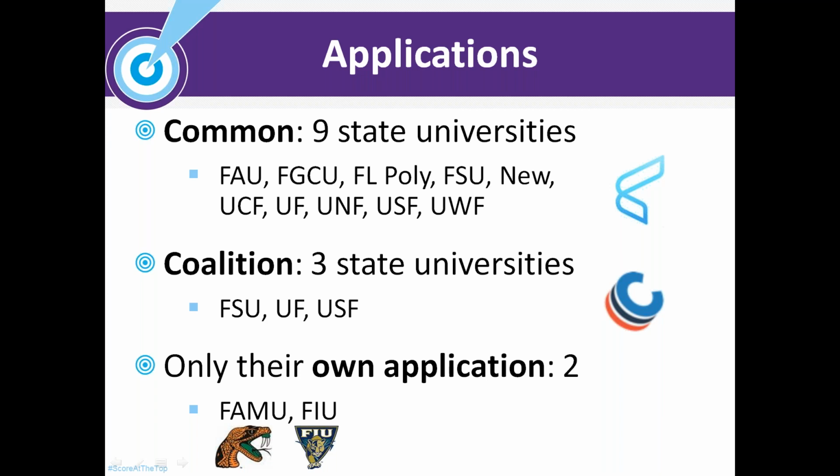Common App, which is accepted by about 840 universities across the country, and Coalition App, which is accepted by 100-ish colleges across the country. So 9 of our state universities accept the Common App, which means it's one application for all 9 of them. And the base pages of Common App, and there are 6 base pages, are the same for all of these 9 state universities. They share everything that's on there. They don't know where you're applying, but it's one application.